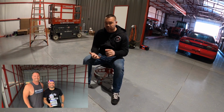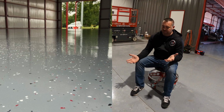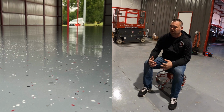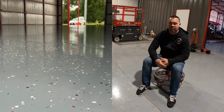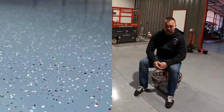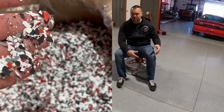Thanks again to Legacy Industrial, Gustavo, and just the company in general. If you want a pretty cool looking floor, these are the people that I recommend. It was pretty neat because we could kind of tailor the color. Like, they sent a really light gray and I wanted a little darker, so we made it a little darker on the fly. And then, you know, the chips and stuff, it's pretty cool because you can pick your color chips and put as little or as much as you want in here.